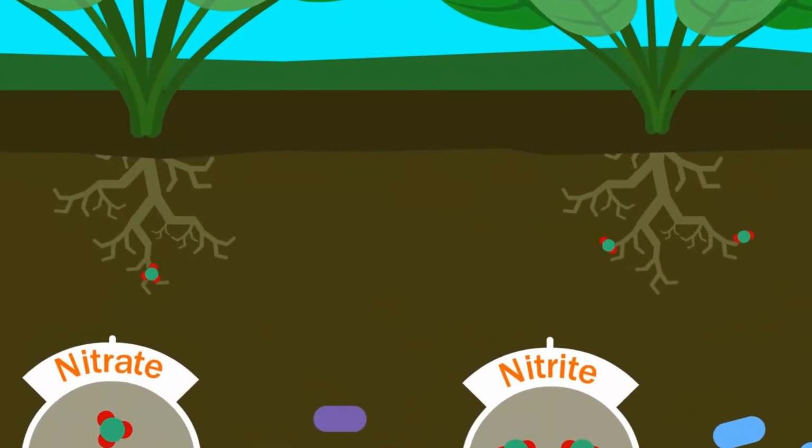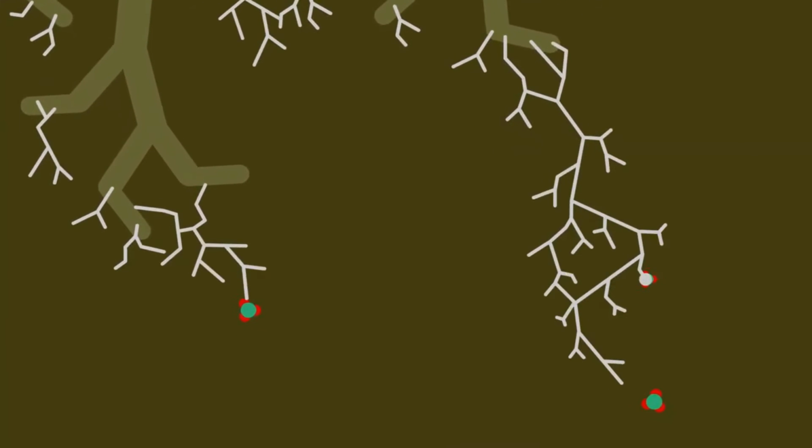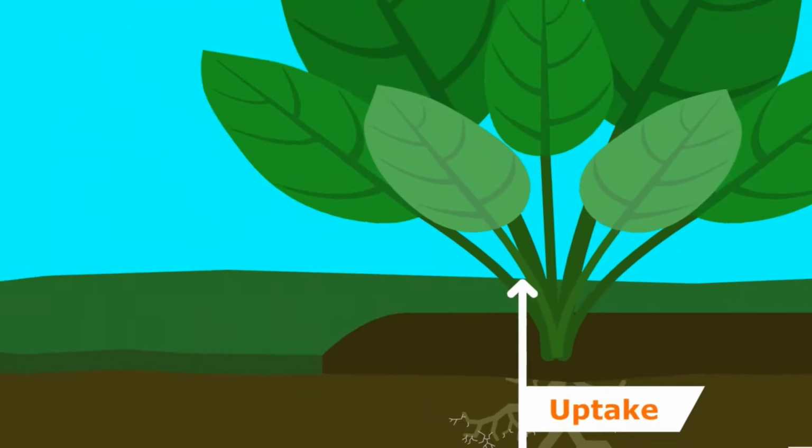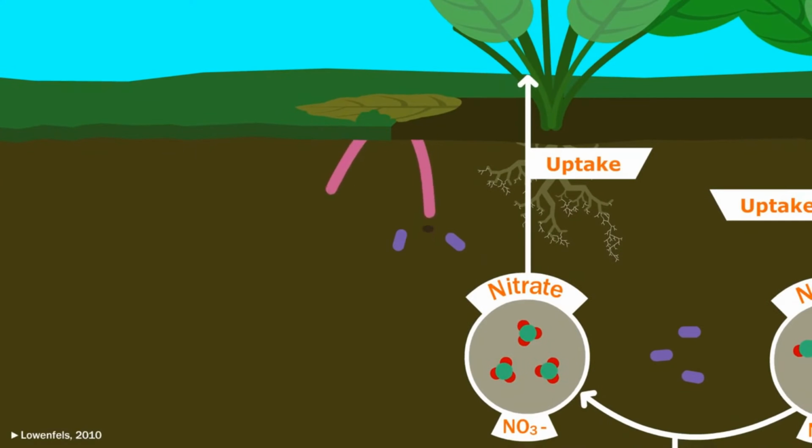Plants can take this up directly if it is near their roots, but they most often rely on strands of fungi that attach to their roots and bring nutrients to them in exchange for the sugars and carbohydrates the plant roots exude. Dead plant material is also rich in nitrogen and gets brought down with the help of worms, whose poop is a delicacy among nitrifying bacteria.